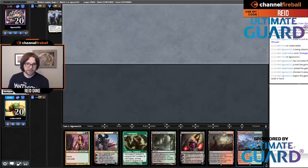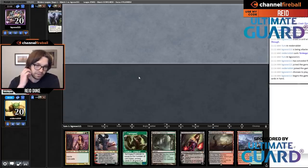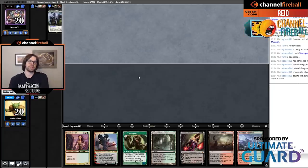This is the type of hand I would be happy to have on the play. But on the draw, they kept 7 cards. They play a turn 1 creature. What's the plan here? I guess the question is, am I just mulliganing any hand that doesn't have one of my 10 1-mana spells? That's 4 Bolts, 4 Inquisitions, 2 Fatal Push.